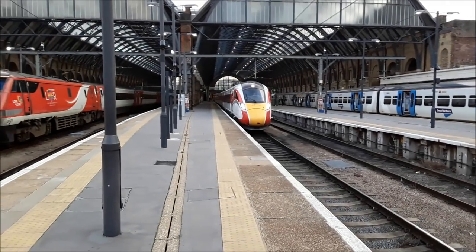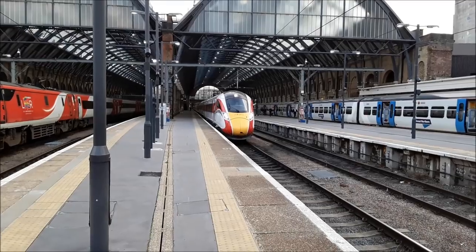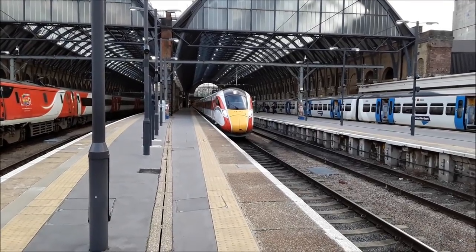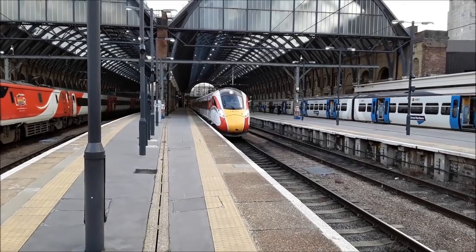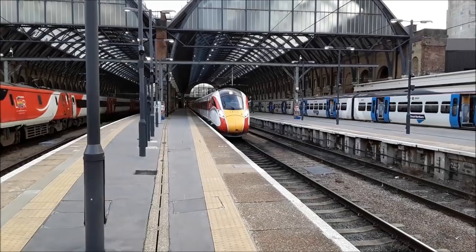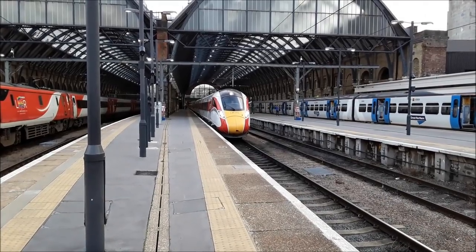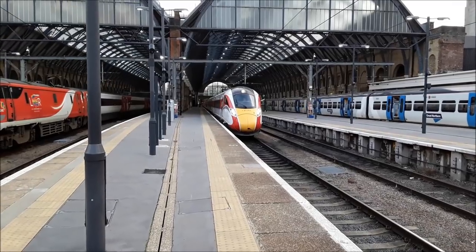Okay, also about ready to depart now is going to be the 1803 LNER service to Skipton, worked by 800-111. Right, there's the final go ahead. Guard will get in, lock the door, and away she will go.